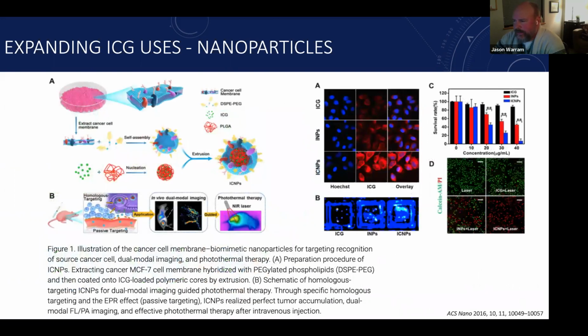Another exciting study that I saw, albeit 2016 in ACS Nano, was the use of these biomimetic nanoparticles that were composed of extracellular cancer cell membrane for homologous targeting, again, using the encapsulation of the ICG. And in these preclinical studies, they were able to show that through passive extravasation and that homologous targeting of the cancer, using basically the skin from the cancer cell, they were able to get these nanoparticles into the cancer for both dual modality imaging and photothermal therapy.